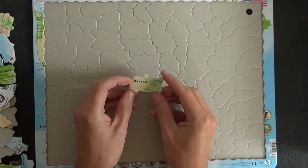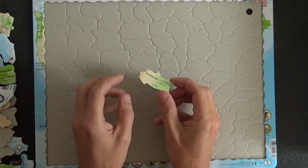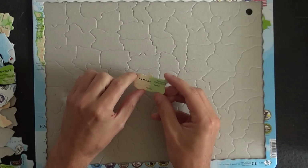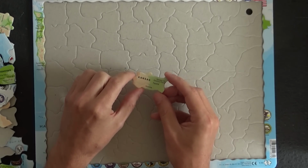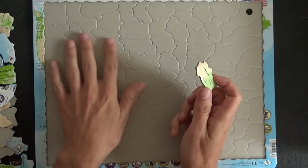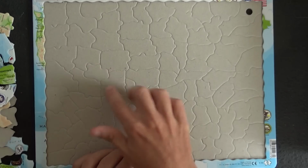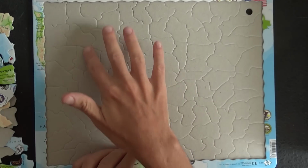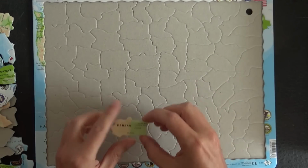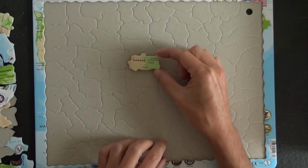The first one is Kansas. As you could see, this is a puzzle of the states, all the 50 states of the United States of America. Okay, I wasn't aware of this. You actually get some help with the shapes here in the background, as you can see. Kansas. Looks like it should be here.